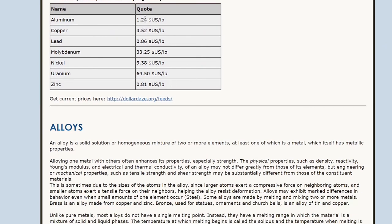Just give me a rough idea of the prices of things. Copper is fairly expensive compared to aluminium. Lead's not that expensive. Molybdenum, really expensive. Some of the metals they have to put into steel to make the steel better have nasty prices, like they're just about precious metals. And molybdenum, you can see, is pretty high.